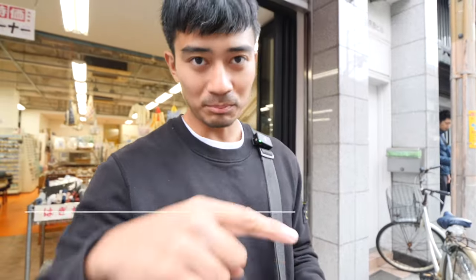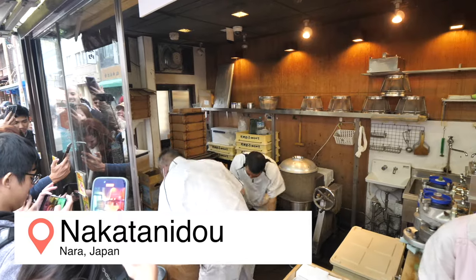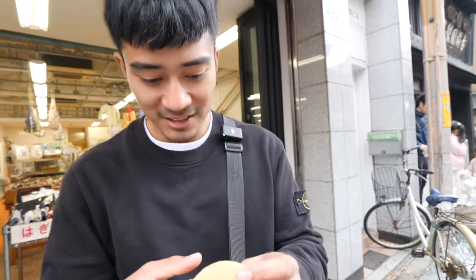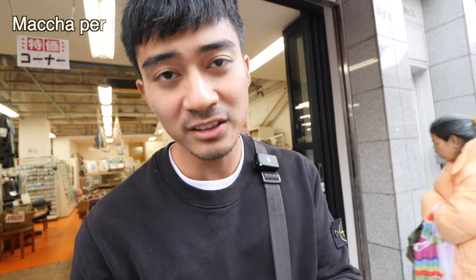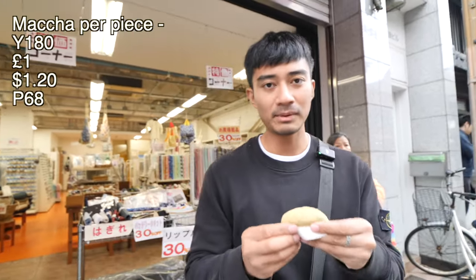Alright guys, so if you want the best mochi, come to Nara. I can't remember the name, but I'm going to put it right here. But anyway, they make the mochi right in front of you. They hit the mochi with a big hammer so quickly, and they're like, ha, ha, ha, ha, yeah, hi, hi, hi, like that. And then you get this beautiful mochi right here. Wow. And it's still warm. It costs 180 yen. And I think there's a red bean paste right in the middle. But anyway, let's give this a go.